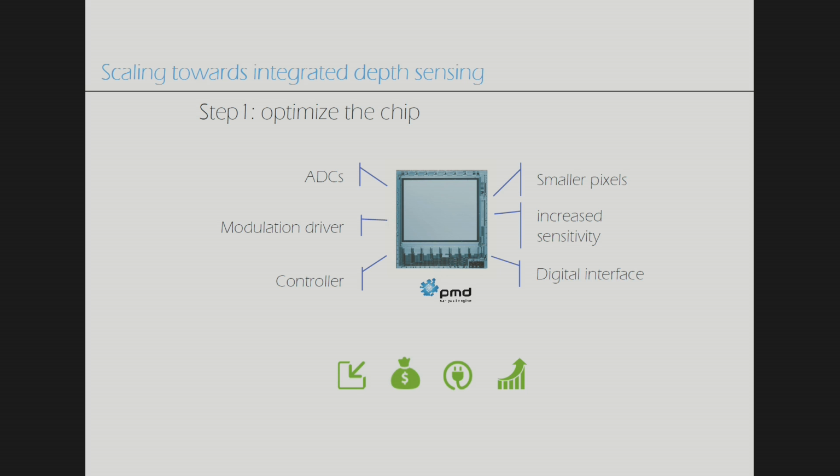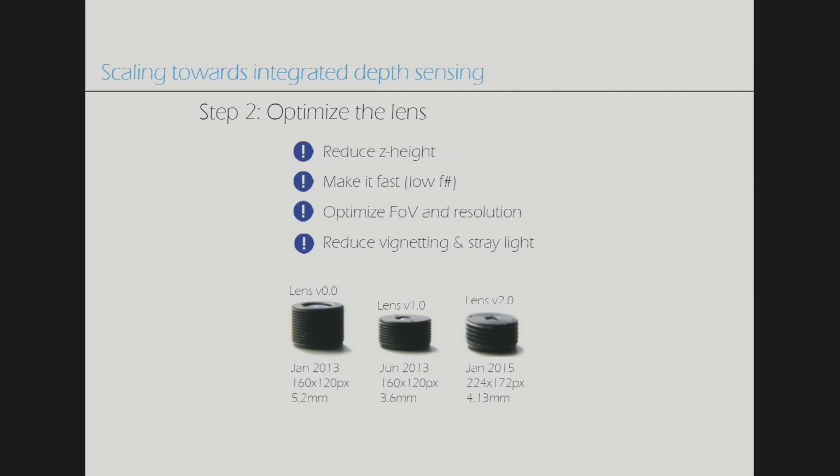So what do you have to do to scale the technology down for a consumer use case? Well, what we did is, of course, we integrated much of the functionality that is needed onto the chip itself. So it's not only the pixel array, it's also that we increased sensitivity by implementing micro lenses on every single pixel. We have digital interfaces to program the registers of the chip and to read out the data directly in the host processor. There is a controller on board that is doing the whole measurement controlling. We have the modulation drivers directly on board, also for the illumination sources that we use, and of course AD conversions already integrated on the chip itself.